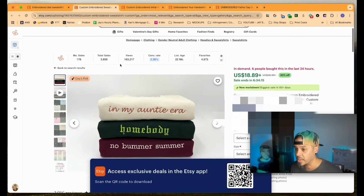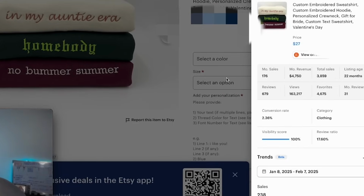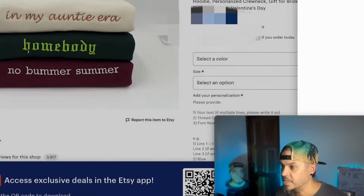So this is Etsy's pick. They've got 3,800 total sales. We're just going to analyze listing here and look at this. Again, right in Etsy, we haven't left the app at all. So we got 176 sales, doing $4,700 a month in revenue. Visibility score is through the roof at 100%, right? So this is the kind of listing that you would want to take some notes from.